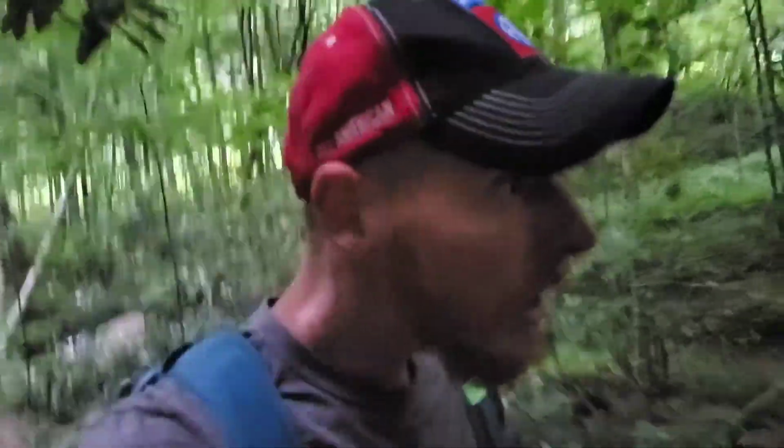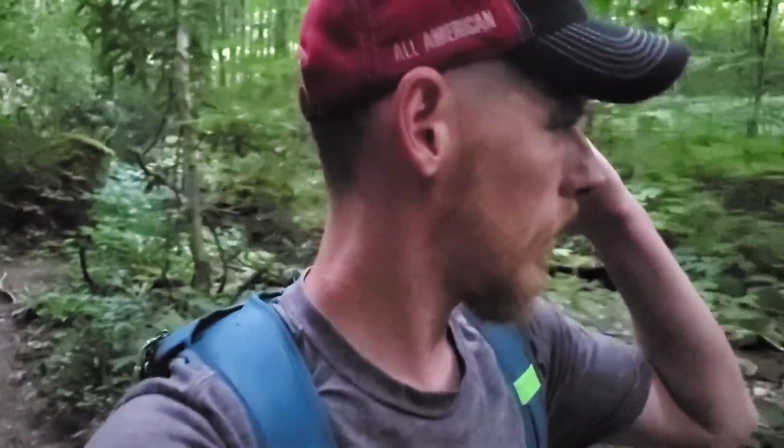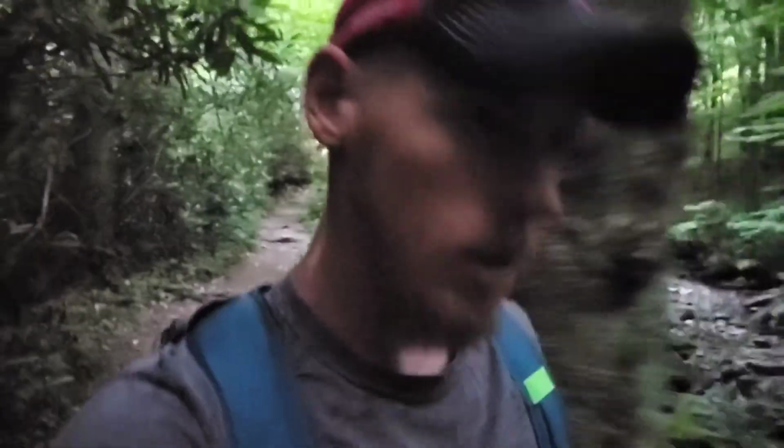So I'm kind of starting to get the feeling. I mentioned earlier that this trail used to start a little bit further down the road, and I'm kind of getting the feeling that this new spot that they start at actually just loops around to that old starting point, but we'll see.